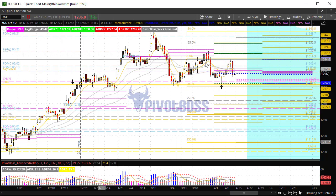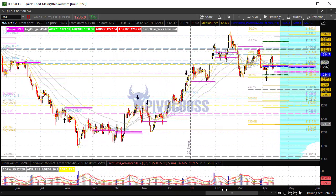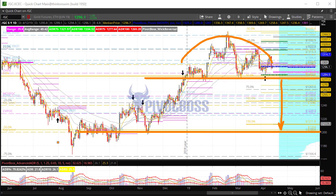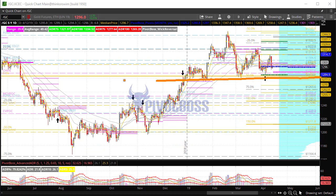So right now gold, with the way that it's coiling up here and compressing, with the rounded top qualities, if this thing cannot hold the 1280 level, this could lead to quite a bit of weakness that could bring this all the way back to 1200. I still believe that we are bullish here as long as we hold the 1280s. We could see a drop and a rejection tail, and that could lead us higher. But the 1280 is the pivot to watch here. We're not there just yet.